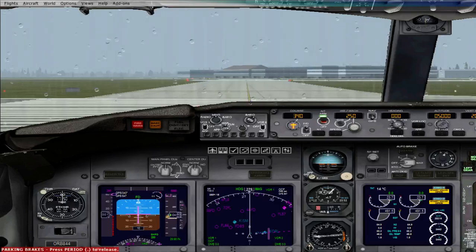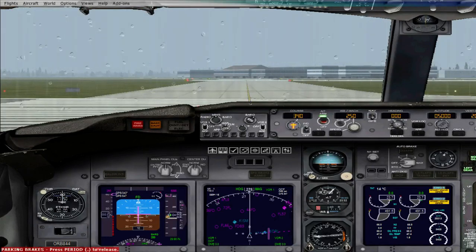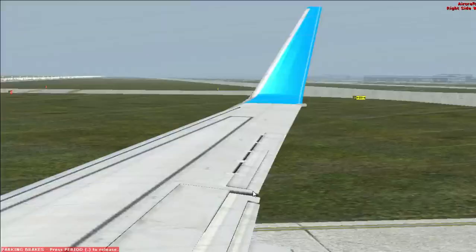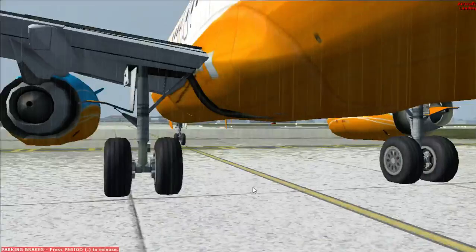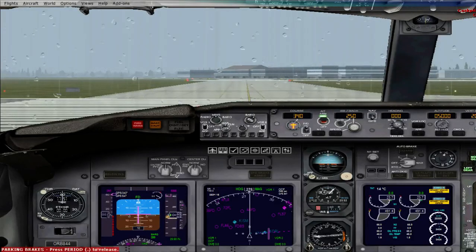Jacksonville Center, Orbit 844, ready to go, holding short runway 36 right at Orlando. Don't know if he heard me. That's alright, wait about 10 seconds to try again.